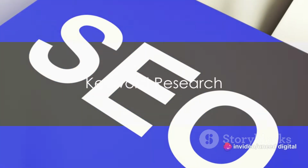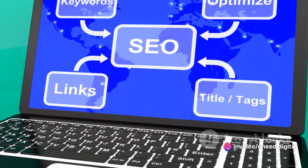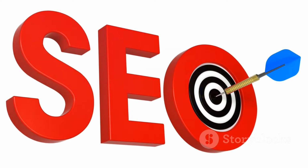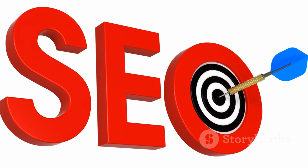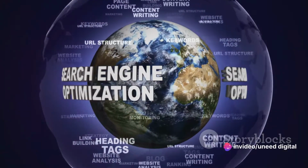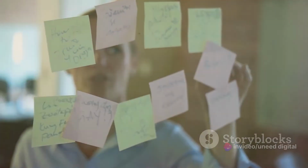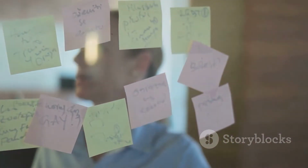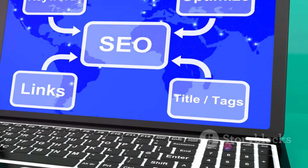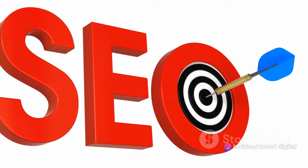The first step in optimizing your website for SEO is keyword research. Think of this as a treasure hunt, where the treasure is the language your target audience uses when they're looking for your products or services. It's all about finding the most relevant keywords that people are typing into search engines. Not just any keywords, but long-tail keywords, specific phrases of 3 or more words that are less competitive and more targeted. Tools like Google Keyword Planner or SEMrush can be your compass in this adventure, helping you discover these valuable phrases.